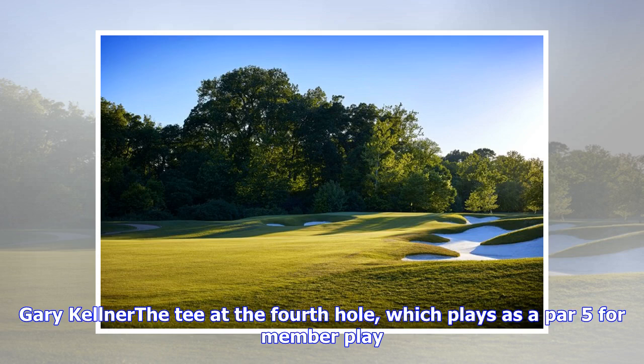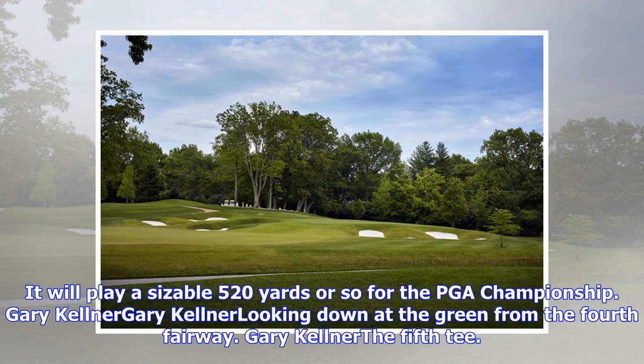The tee at the fourth hole, which plays as a par 5 for member play. It will play a sizable 520 yards or so for the PGA Championship. Looking down at the green from the fourth fairway. The fifth tee.